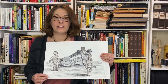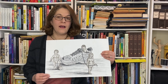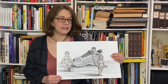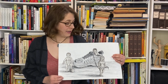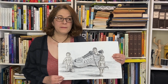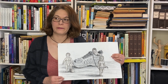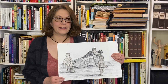I think it does a really good job of expressing the idea that I had about the fairy tale, the elves, and how it sort of inspired me to create this picture of my own beat up shoe getting taken care of by these little elf guys. So it's not that I specifically illustrated the story, but I used the story to inspire me to make this artwork. So there's lots of different ways you can use literature to give you ideas.